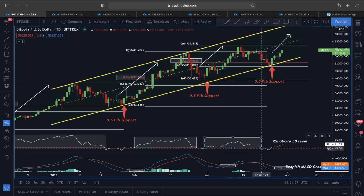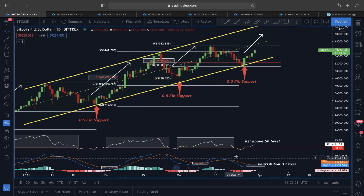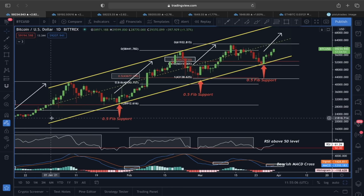So now this RSI line below 50 level, MACD flashing a bearish crossover gave us an indication the price is going to see some sort of a pullback. But I said you guys, hey, this lower line here of this ascending channel has acted as a very strong support along with this 0.5 Fibonacci retracement level. We got a very nice bounce from this golden pocket level, but also price was able to find support above this 0.5 Fibonacci level, and after that it's going to be more like a move here in an upper direction.